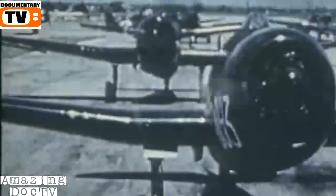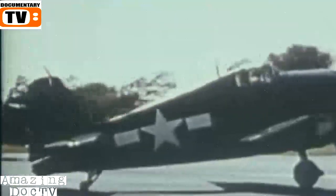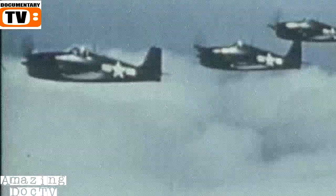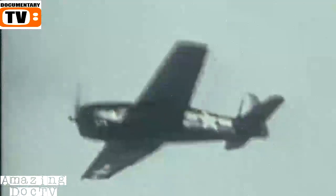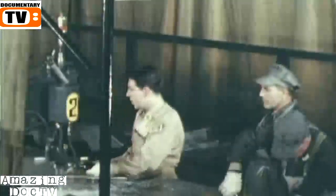One of the Ironworks' greatest contributions, the F6F Hellcat, would become one of the classic combat planes of World War II. The Hellcat's life began in the metal shop, where the struts and supports were cut and formed into a frame. The skin was then riveted, and the familiar shape of the Hellcat began to appear.